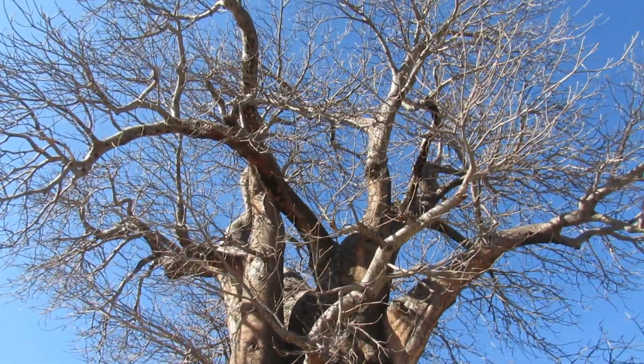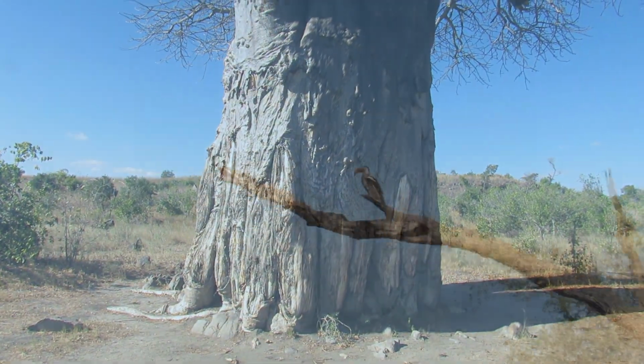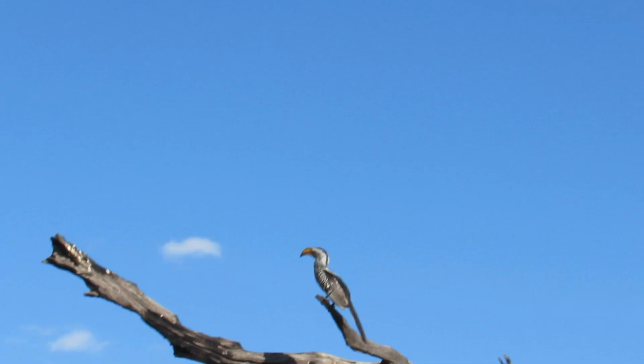Passing by a giant baobab tree, we spent a very long while searching for predators of the land, finding a vast array of biodiversity along the way.